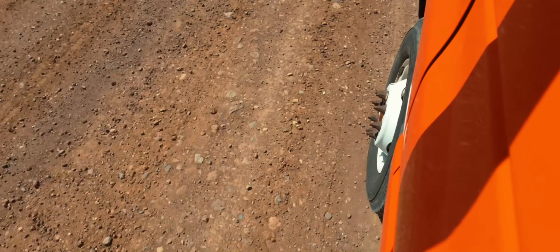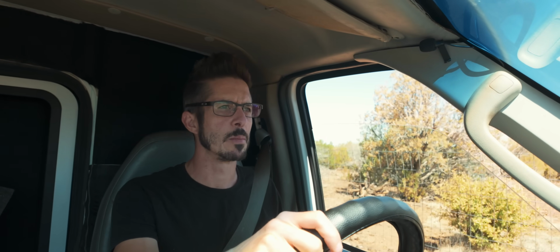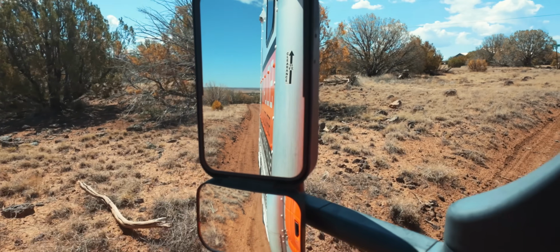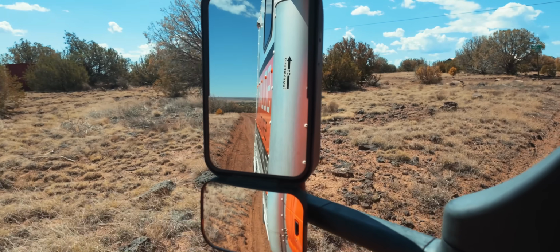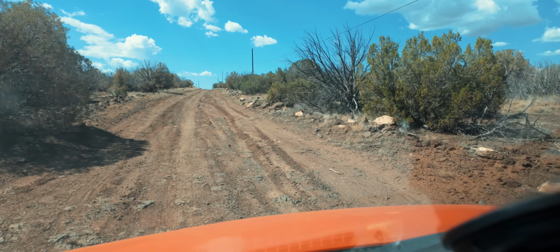Whoa. And it's not, I mean, it's not terrible. I've definitely driven on worse. But it's a bumpy ride, that's for sure. And with that big rainstorm we had a couple days ago, it softened everything up. So, if anything, it's just gonna make the ruts even worse.